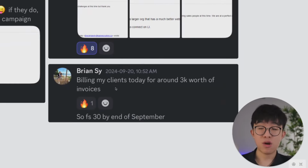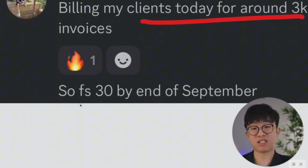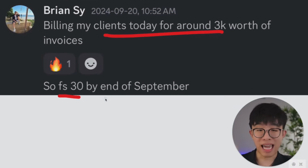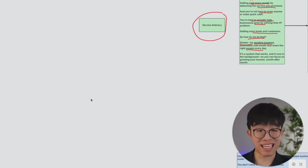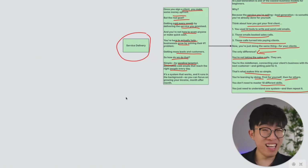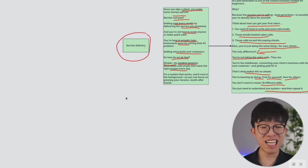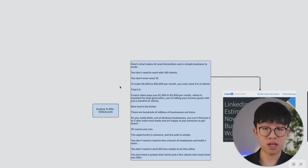With Brian, who was working with his clients, he actually billed his clients for around $3,000 worth of invoices. He's actually in college, so he's using a little bit of slang, but he said for sure he'd be at 30K by the end of September, which is completely crazy. Because again, you want to make sure that you're actually delivering the service for your clients. But really, because of this business model where you're doing cold emails for yourself first, it really isn't that hard, because you're doing it for yourself before you're doing it for your clients.